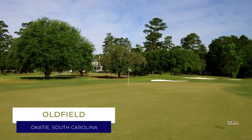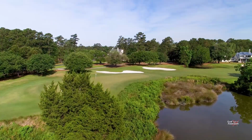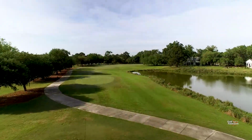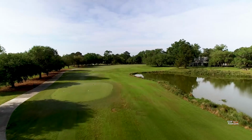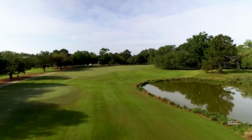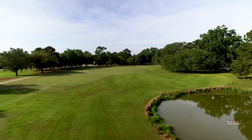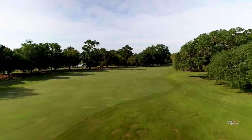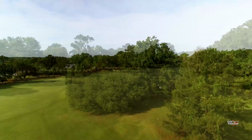Hole number 18 on the Greg Norman Design Golf Course at Oldfield is a great finishing hole. This par 5 features a double dogleg. It's going to be very difficult to reach it in two. It'd take two very, very large hits to reach that green in two. So most players are hitting a drive down the middle.